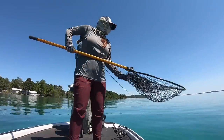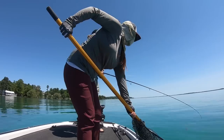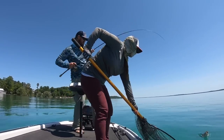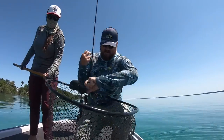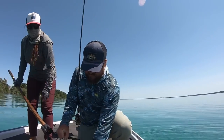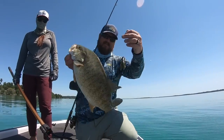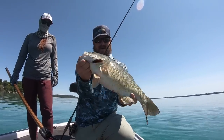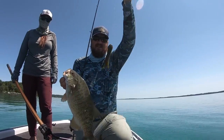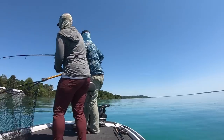That was awesome. Fat fish. Oh, it's good. Nice. Yeah. Wow. A fat football pre-spawn smallmouth. Ate that tube. Oh, it's big. Yeah. Nice fish.